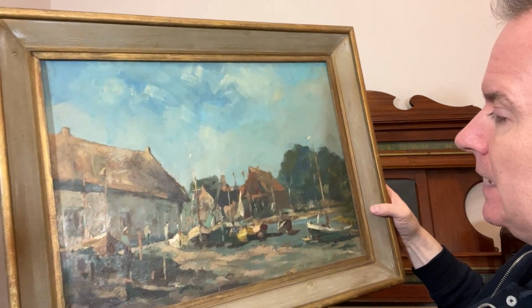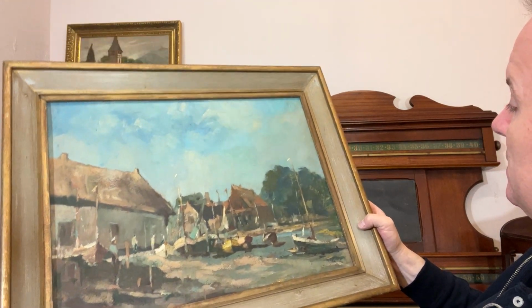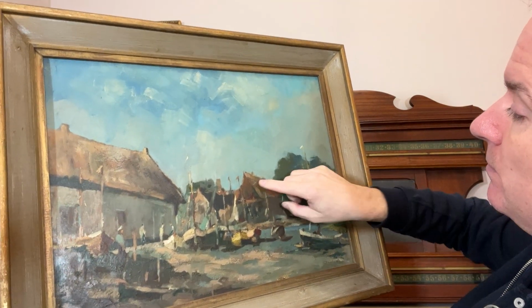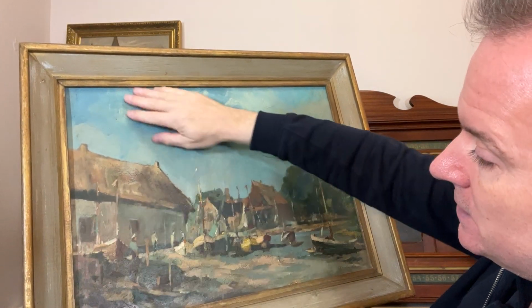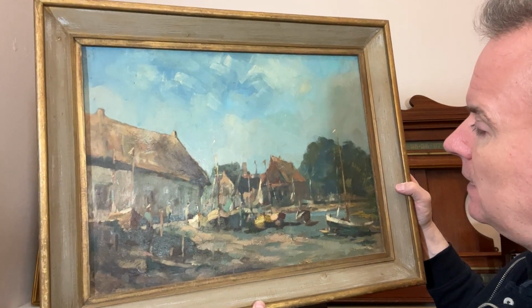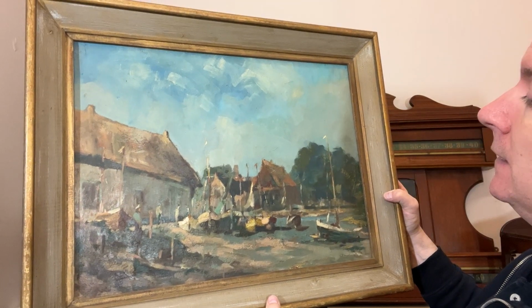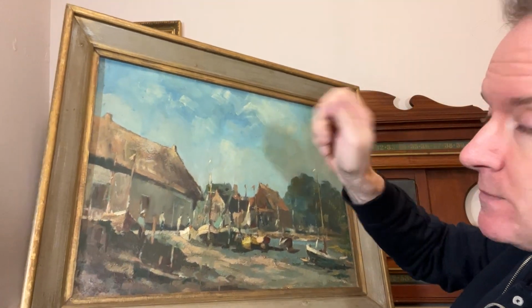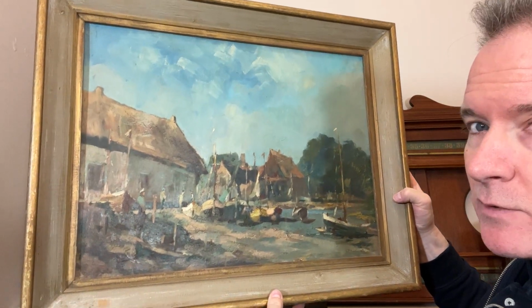This is not necessarily painted outdoors. I think it would have been done indoors. I note there's a lot of hairs from brushes stuck to the actual painting. So I think it was done relatively spontaneously. Not that it's rushed. I think it's a very, very nicely done picture. And if you have a picture which is done spontaneously, sometimes the effect is desirable. I think this is one of those pictures.